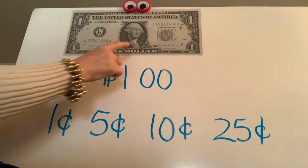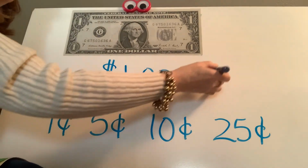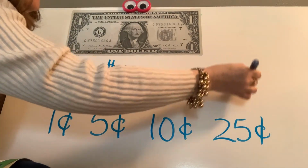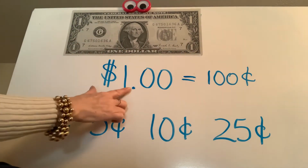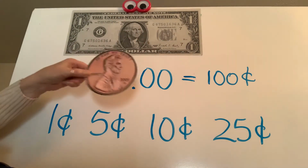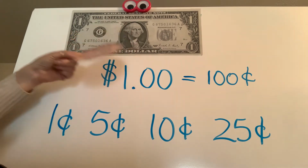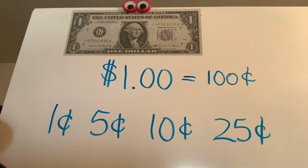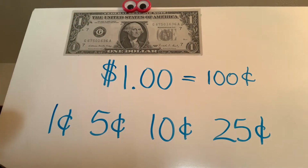Yes, $1 is actually worth, which means it's the same thing as having 100 cents. But nobody says 100 cents. We always say $1. Do you see how the numbers look exactly alike except for the decimal point? So how many ones are in 100? Oh, I heard Elijah. You are correct. There are 100 of these in order to get a dollar. So if I took 100 pennies to my bank, they would give me $1.